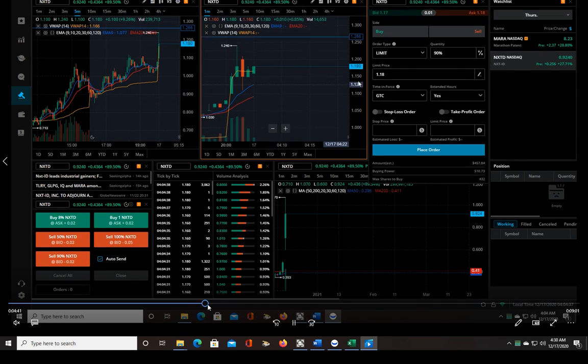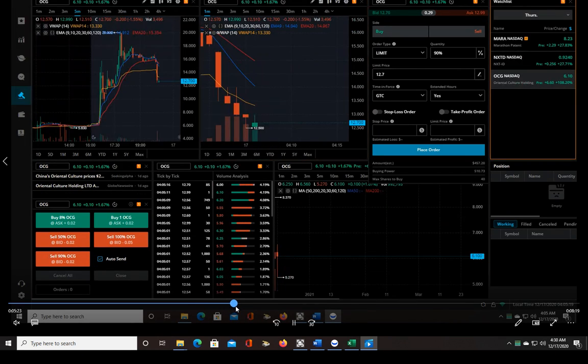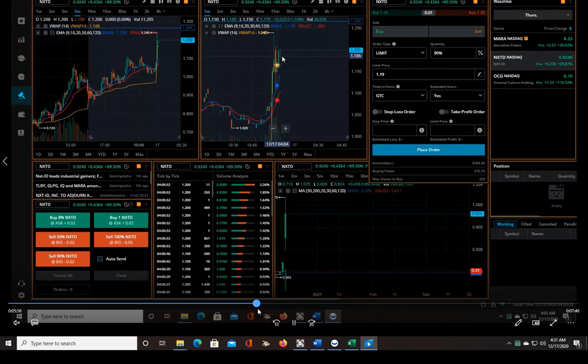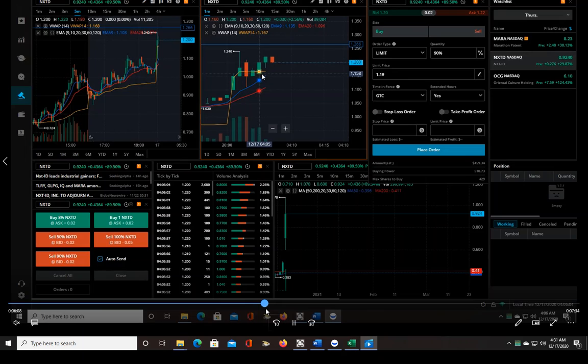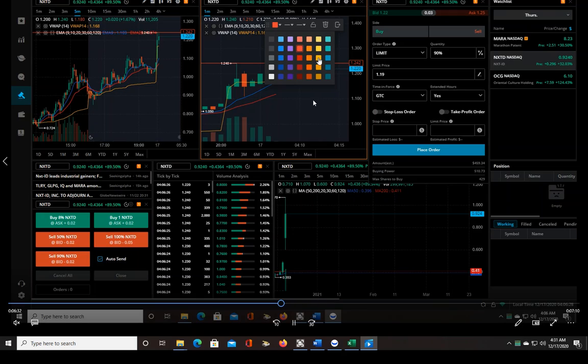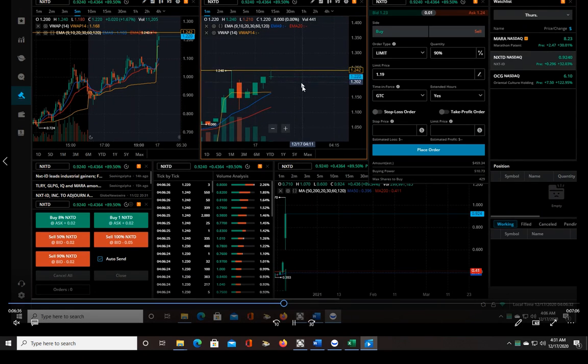Now Nxtd. Yeah, there's a couple other stocks that popped up that I looked at real quick, but there was nothing there. So Nxtd made a high of day right here at the $1.24. So I decided if it breaks out through that high of day and gives me a pullback, even if it's just one candle, I'm going to get in.